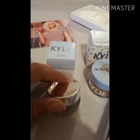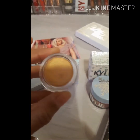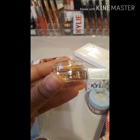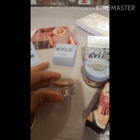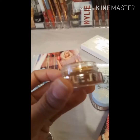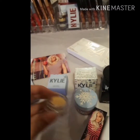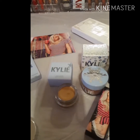And this is the cream shadow. Oh my gosh, look at this color. Oh, I have so many of these. Look at them right here. They're the best. They last forever, and this formula is amazing. And this is in the shade Sleigh Bells. Yes, y'all.